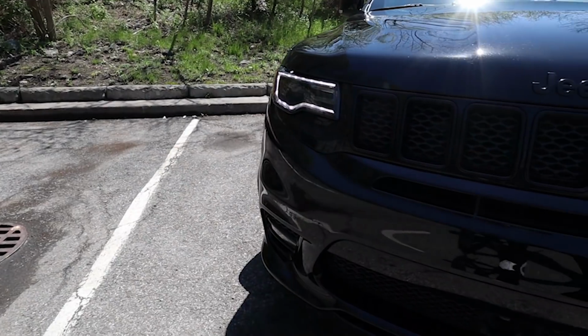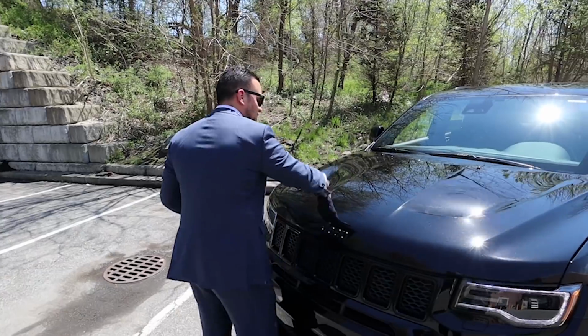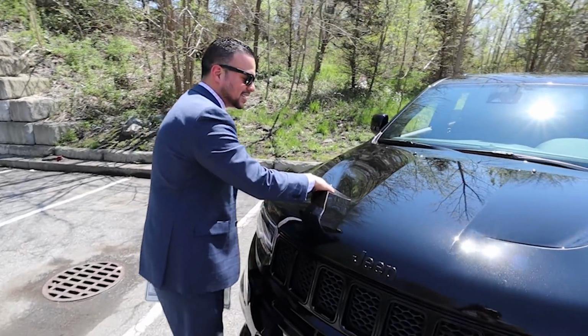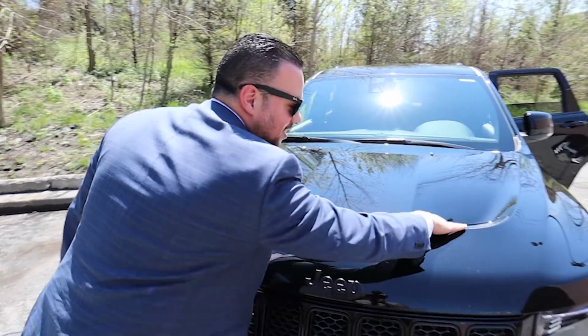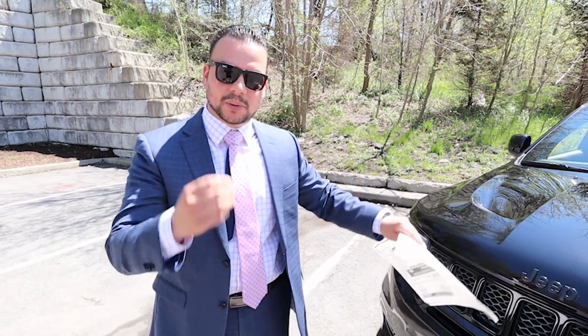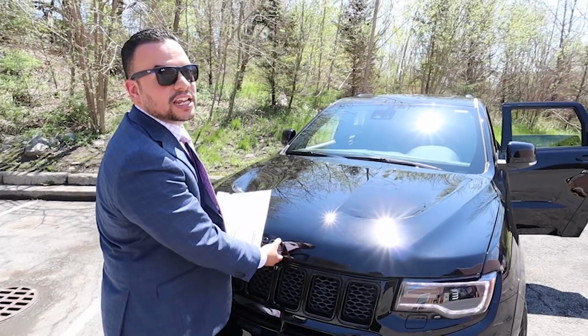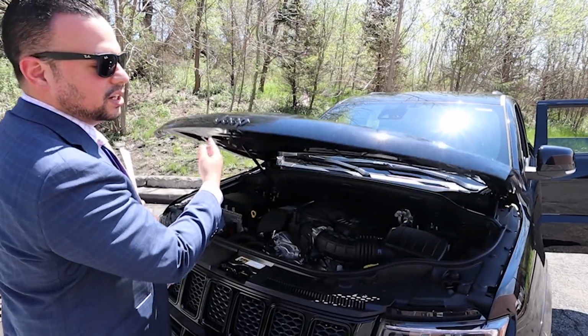I want to talk a little bit more about the grille. Your SRT, you got the power dome performance hood. You can feel the heat. You can cook some chicken on this. Nice and hot. You got your diamond black with that nice little flake in it as well. Of course, you got your Jeep brand, everything all blacked out. You can get a look at the goodies and see what we got going on under the hood.